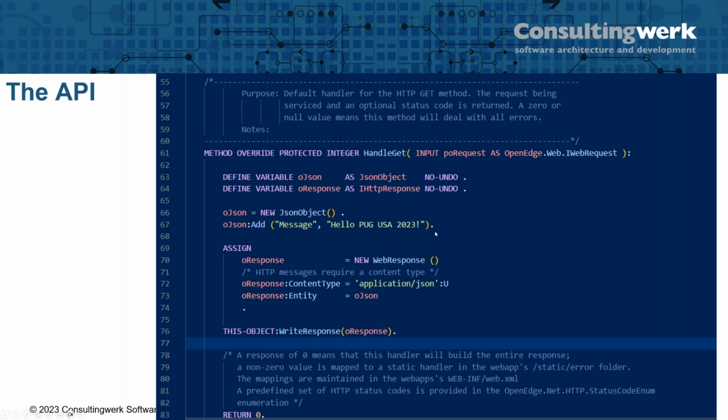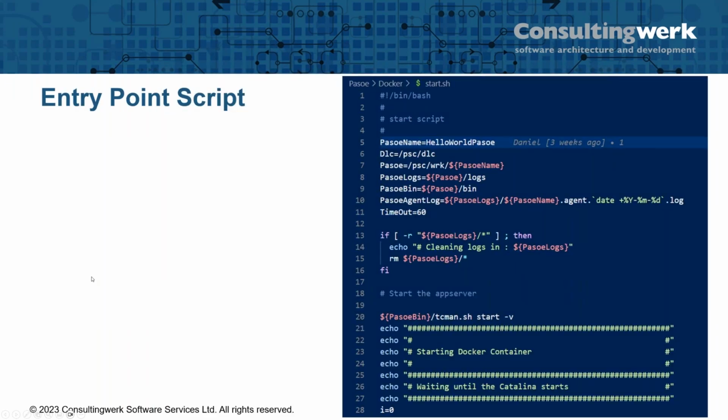So this already exists. It's out of scope for the demo. This is the source which we are going to compile, put in a library, and then put in the Docker image. What is also out of scope is the entry point script. I once wrote a nice script in Batch that will start the PASOE. It will look for the Catalina.out. When it can find that, it will log that on screen. Then it will look if it can find the session log, and log that on screen. And when it finally can find the agent log, it will tail that on the console.